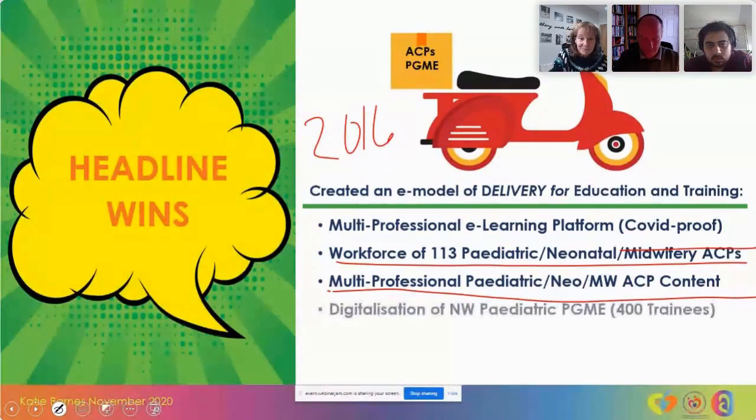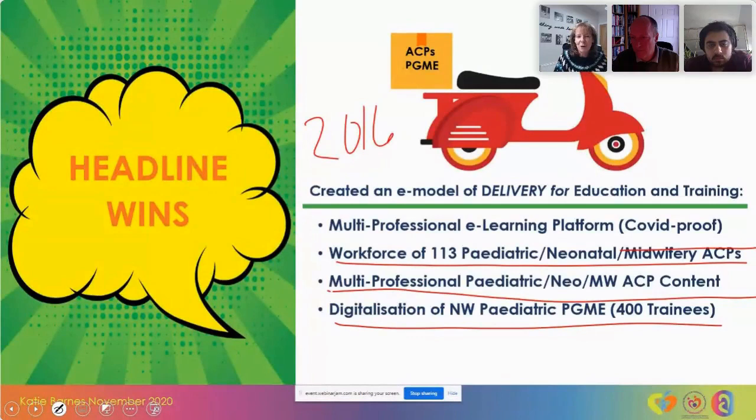And then lastly, our newest piece that we added into the platform was digitalization of the Northwest Pediatric Postgraduate Medical Education. And 400 pediatric trainees up here now can access all of their content either on the day by distance or can go back to it. But I'll leave Chris for that.